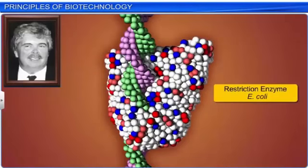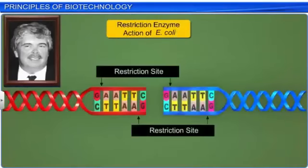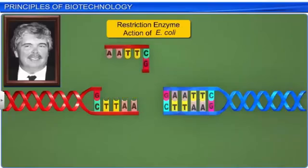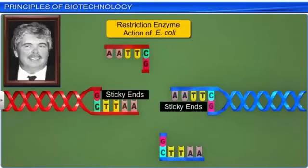The restriction enzymes helped in cutting out double-stranded or single-stranded DNA at specific locations, also known as the restriction sites. Boyer found out that the restriction enzymes could cut DNA strands in a particular fashion, which left the sticky ends on the strands.